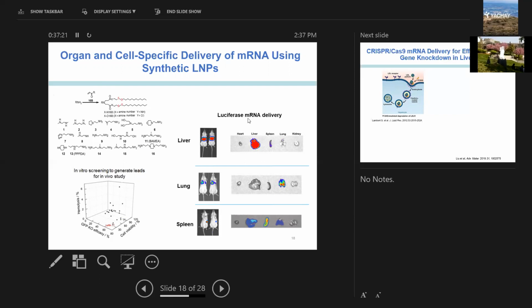So this is the luciferase mRNA, and we can image that using the in vivo imaging system. Anywhere that expresses luciferase will turn on, but the places that don't have luciferase won't have the signal. So this is pretty convenient for us to study where the luciferase mRNA goes, right?